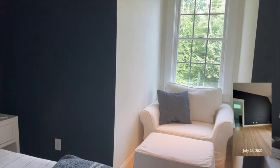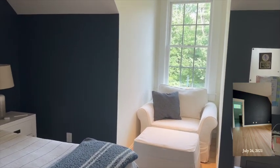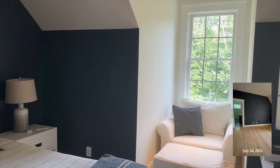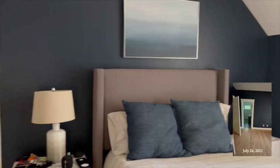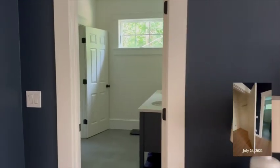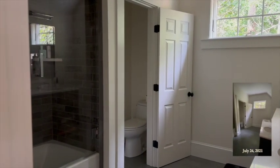I eventually probably want to put a window seat in there, and maybe some sort of wall treatment. I have considered a coastal shiplap to go with the coastal theme of this room. But not sure yet. And then his bathroom really looks exactly the same as move-in day. The only thing I did was get him a bath mat. Haven't changed that at all.